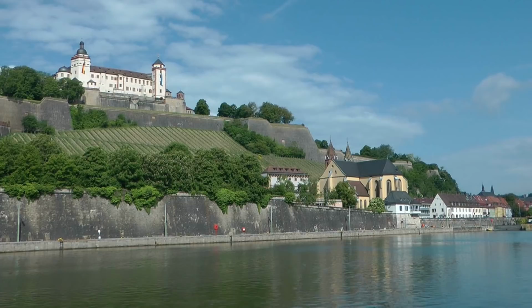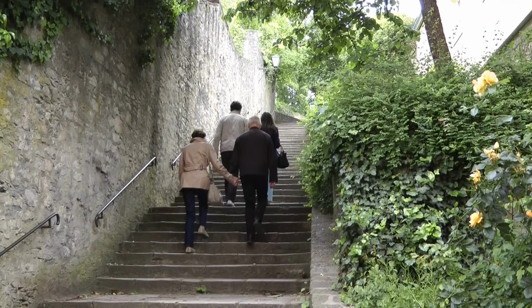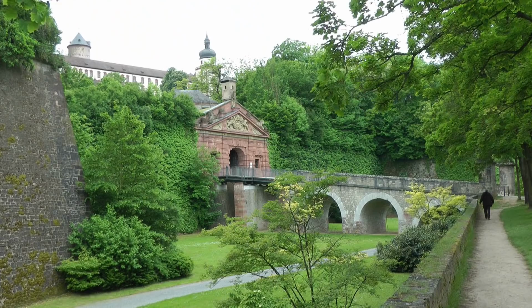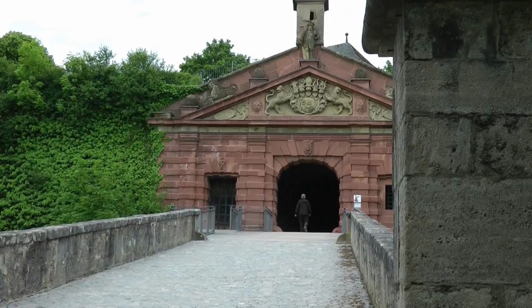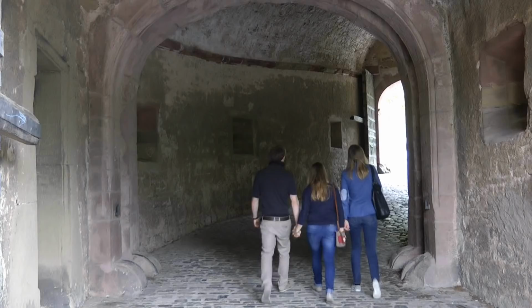The most important landmark of this city is on the other side of the river, the Marienberg Fortress. Getting to it involves a steep climb and a couple of heavily guarded gates. These gates take the form of curved tunnels so that a cannon could not be fired through them.